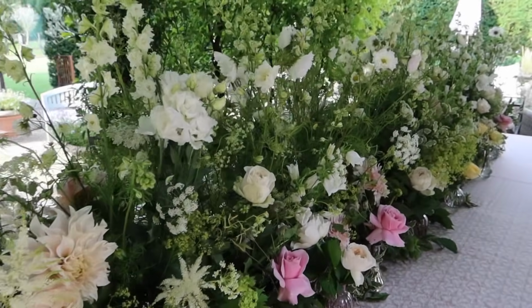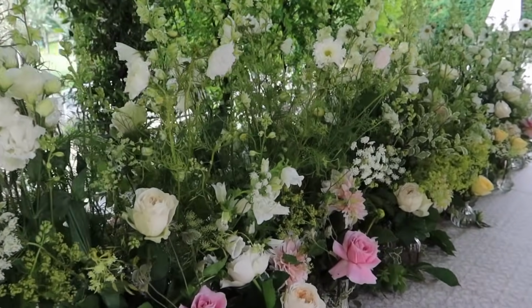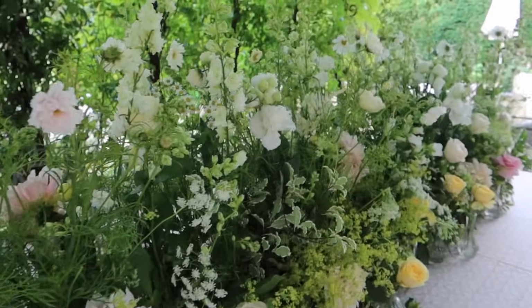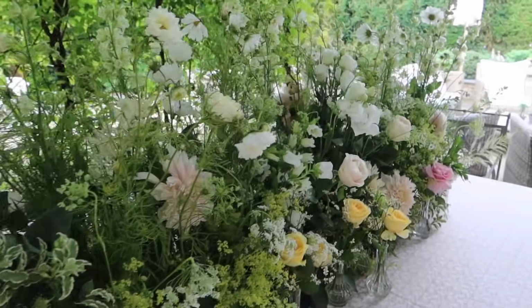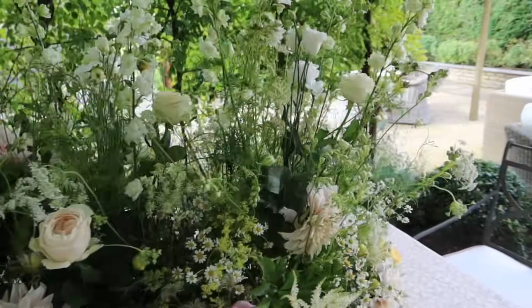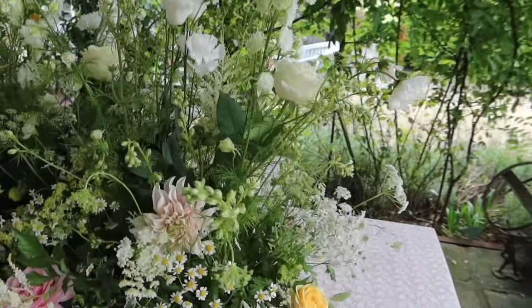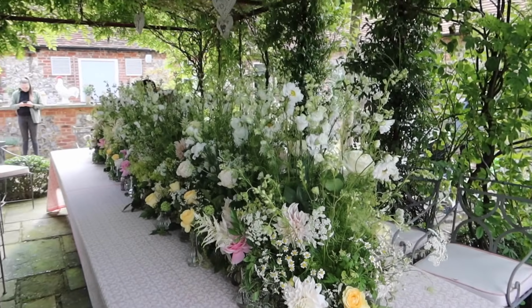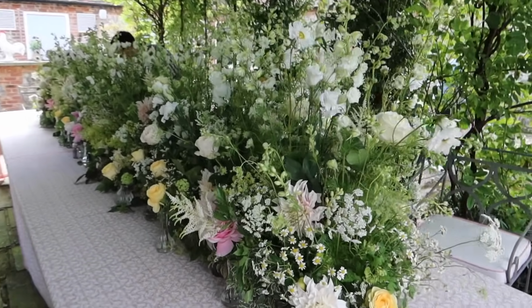Please excuse the blower, that is John blowing up all of the leaves to ensure that it is pure perfection for the guests. Oh my goodness me, I can't believe my dream and my vision has come to life. The amount of calls discussing this was amazing, and they've truly brought my dream to life. I can't believe it!